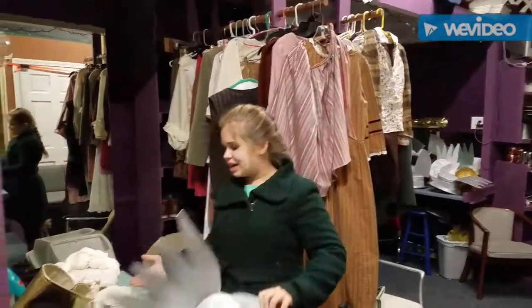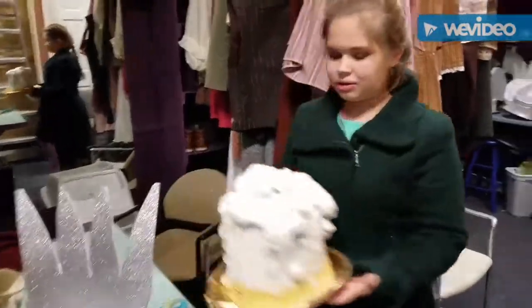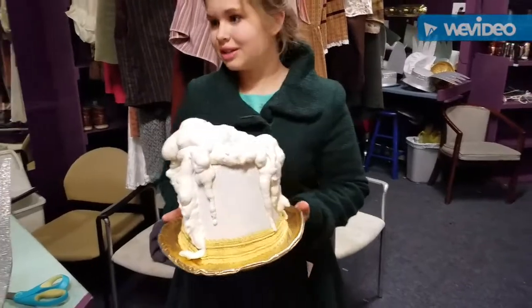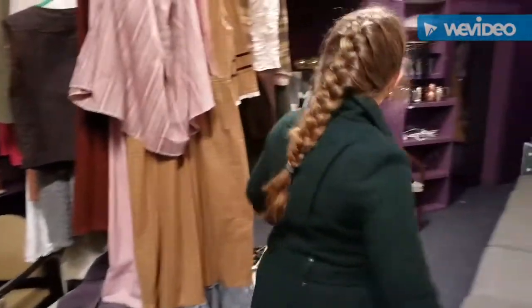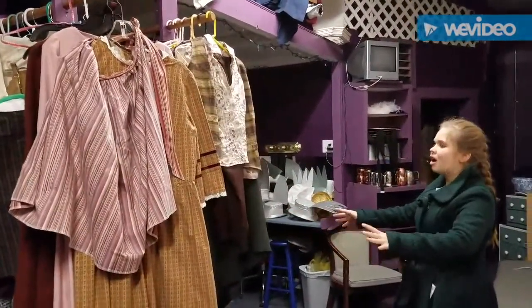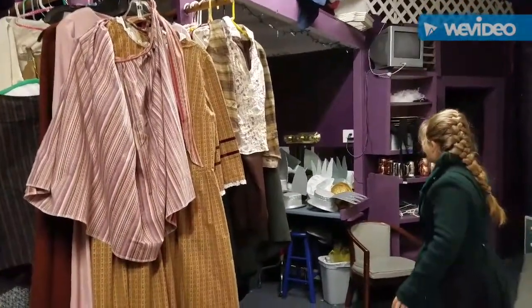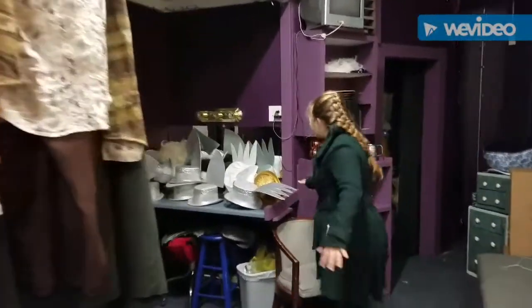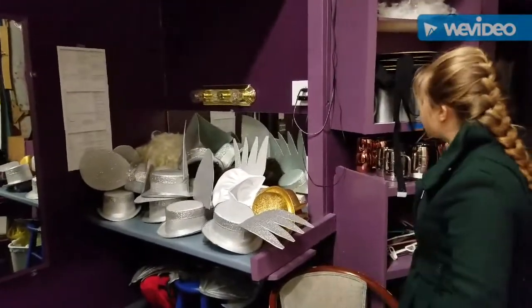And these, right here, are Lumiere's candle hat. It's very nice. You can't touch the top because it's very fragile. And these costumes right here, all of the villagers' costumes that are used in Belle's Village. And here's some more hats. Some plates, some spoons, some knives, some forks.